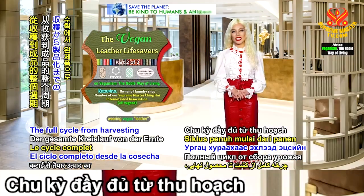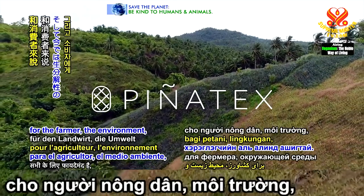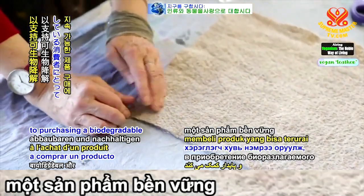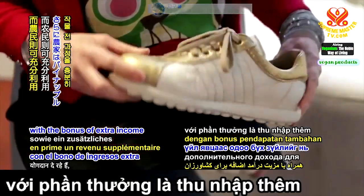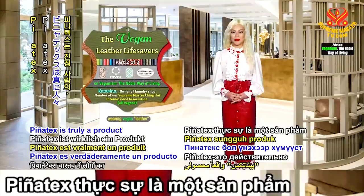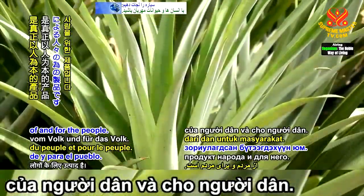The full cycle from harvesting to a finished product is a win-win situation for the farmer, the environment, and the consumer, who is now contributing to purchasing a biodegradable and sustainable product, with the bonus of extra income to the farmers who can now fully utilize the entire pineapple crop process. Piñatex is truly a product of and for the people.